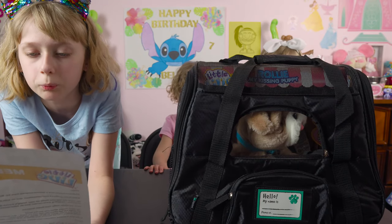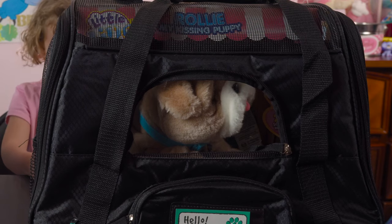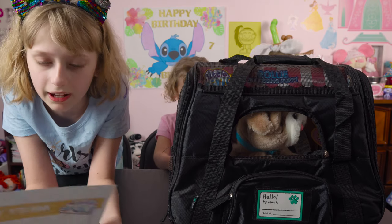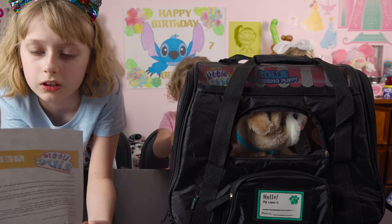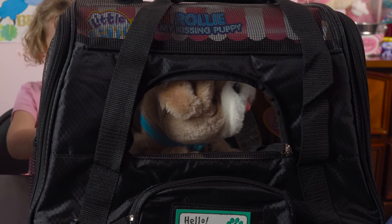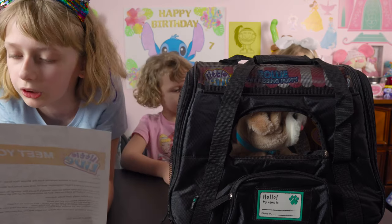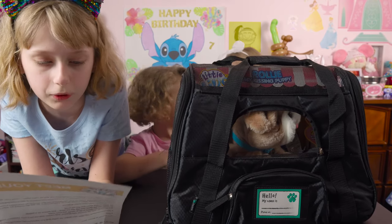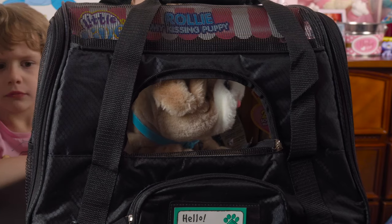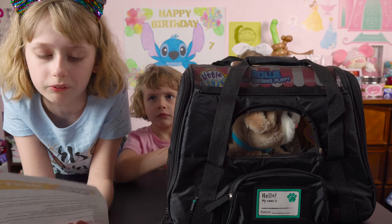Please find a special surprise from the Moose Toys team, Little Live Rollie, My Kissing Puppy. Rollie is the perfect travel companion and he acts and looks just like a real puppy. We hope you take Rollie on your family's travel this spring. To help make traveling a bit more fun, we included an assortment of travel accessories and surprises, including a pet carrier and an assortment of on-the-go snacks for your travels.